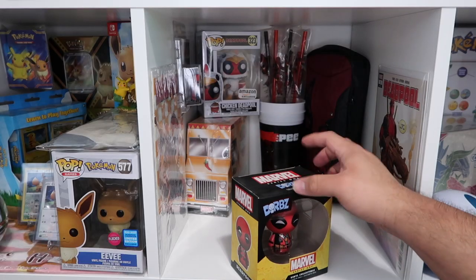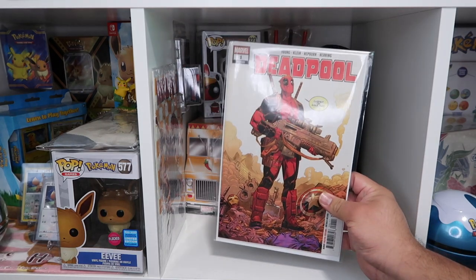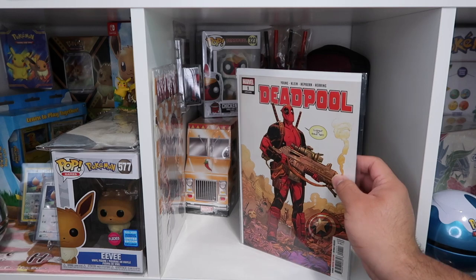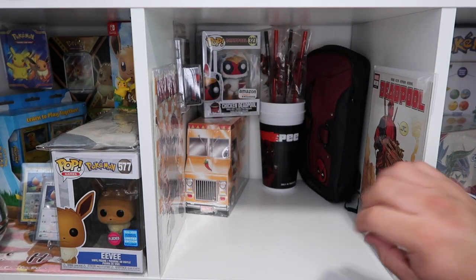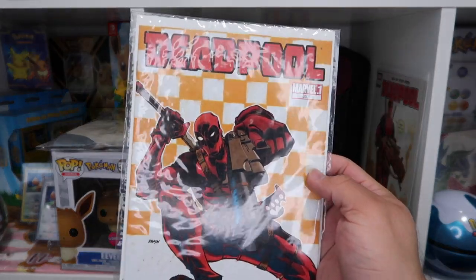That one sits on top of the little Deadpool Dorbs as one of the comics that I have on the walls. Well, jumped right into it. So yeah, I got this little Deadpool comic right here. I just set it on the side of the wall. And then across from that, I have another one right here.